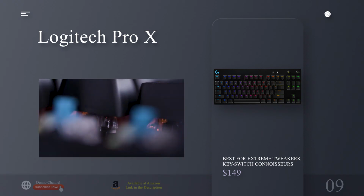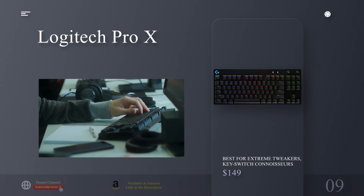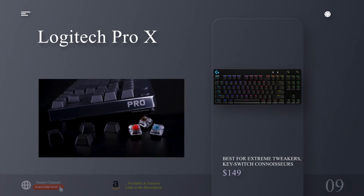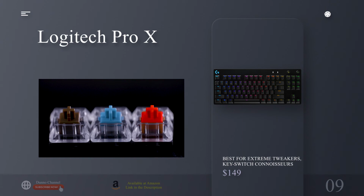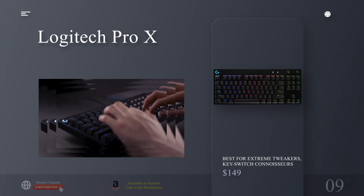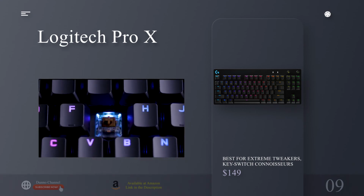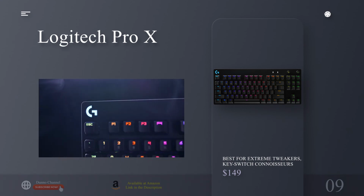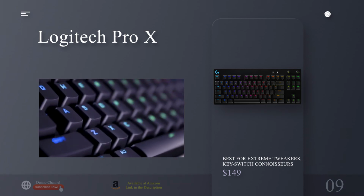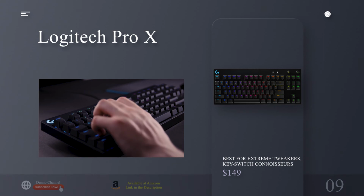Reasons to avoid: 1. Expensive, especially if you buy multiple switch sets on day 1. 2. Onboard memory stores only one profile. The bottom line. How particular are you about your gaming keyboard's key switches? Logitech's Pro X adds the nifty, if super niche, ability to change them out, one by one. It's extreme, but it's also one of the better esports keyboards around.